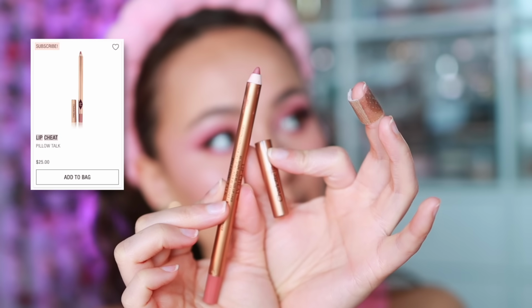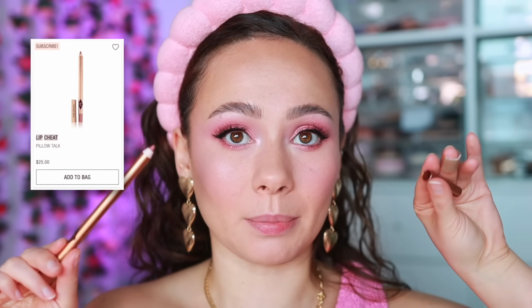So very cute. And then let's do some lip liner. So I'm going to use Pillow Talk from Charlotte Tilbury. This is the most famous pink lip liner in the world, for sure. It's also one of my all-time favorite formulas. Got my lips looking so dry.